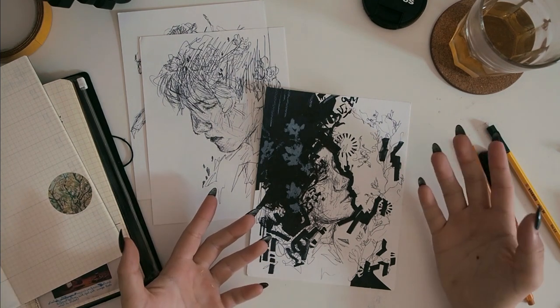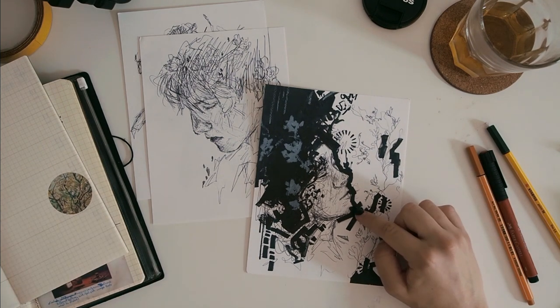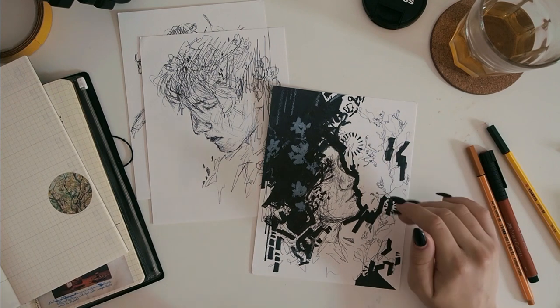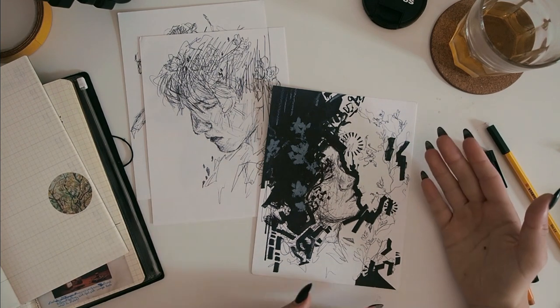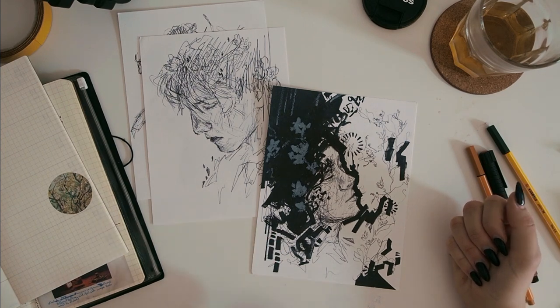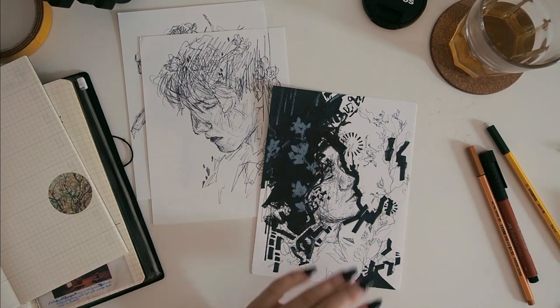I used to have black ink. I don't know where that went. So yeah, but I like the mix of ballpoint pen and black marker, so I might do some more experiments with that. I don't know if I'll do that in paintings because that feels like a bit much, like it's a bit risky, but we'll see. Maybe I will.